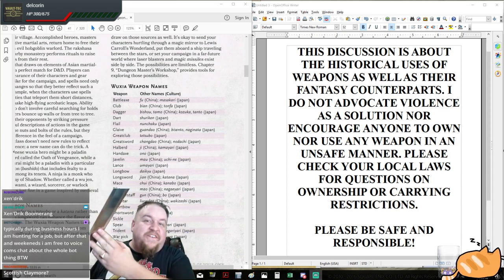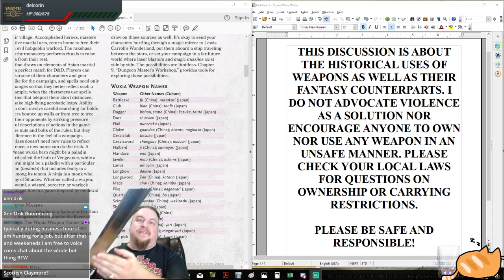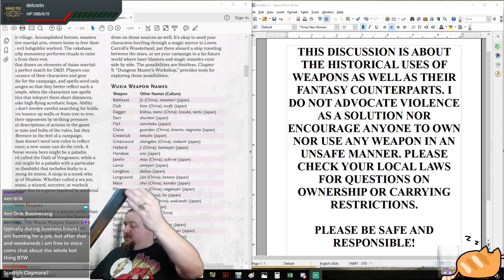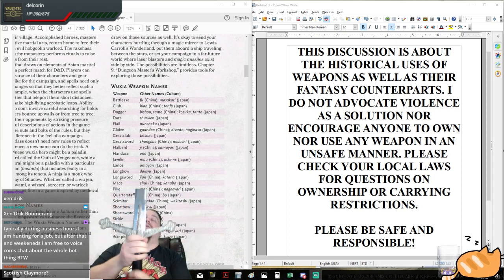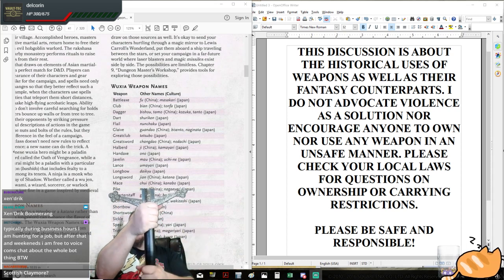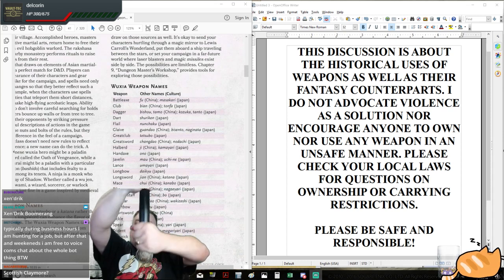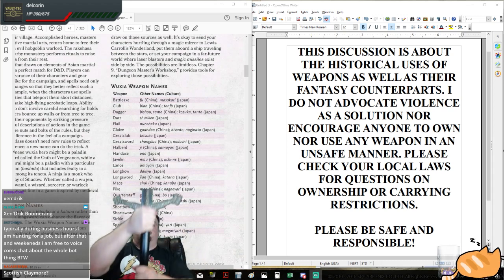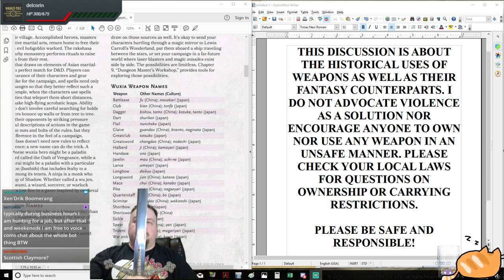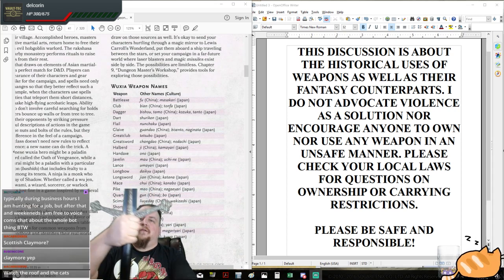You want a knife? Here's a knife. Look at, this is about 5 feet of sword here. See how far I can even distance my hands? Right? This is a claymore, you are correct.